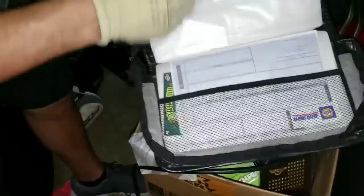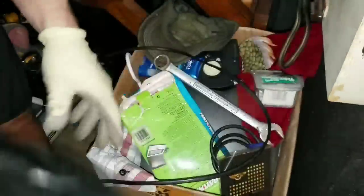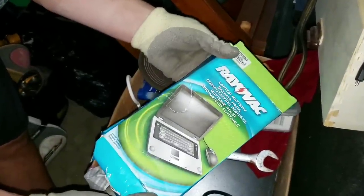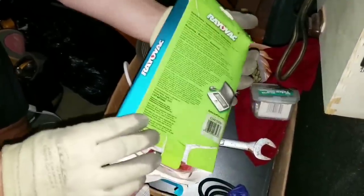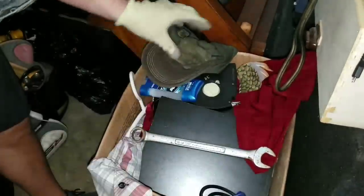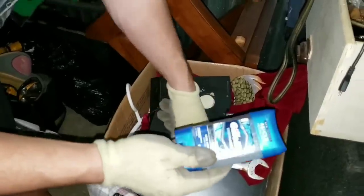What else do we have? Napa know-how. Here we go. Laptop battery. That's got to be at least 20 bucks right there. So maybe we actually have a laptop in here. Was that more nails? Yes.